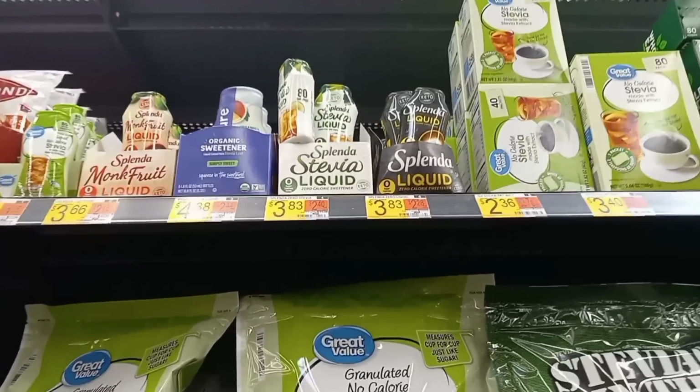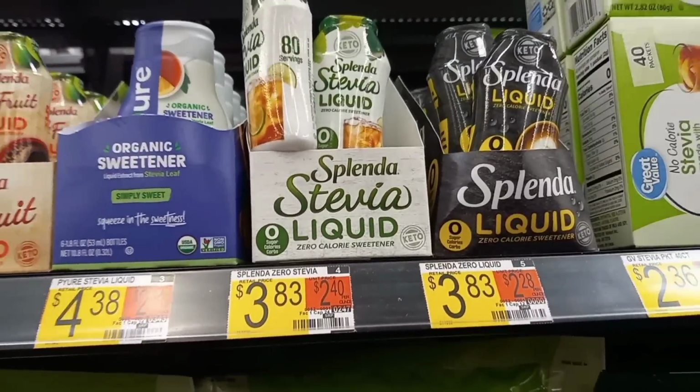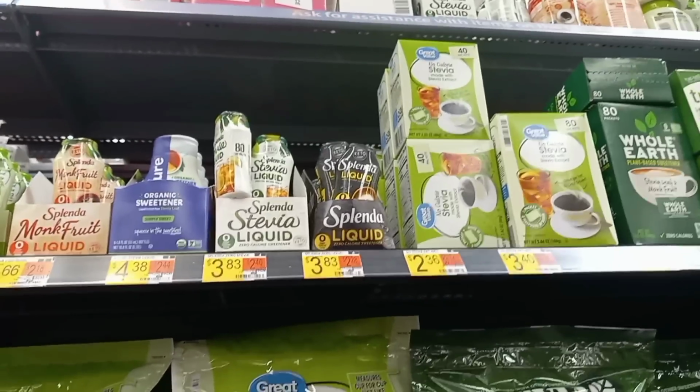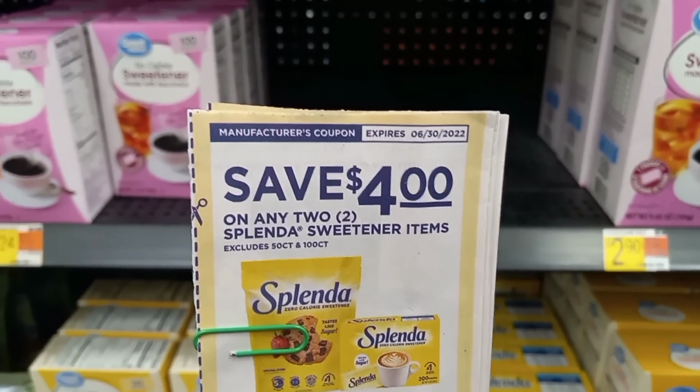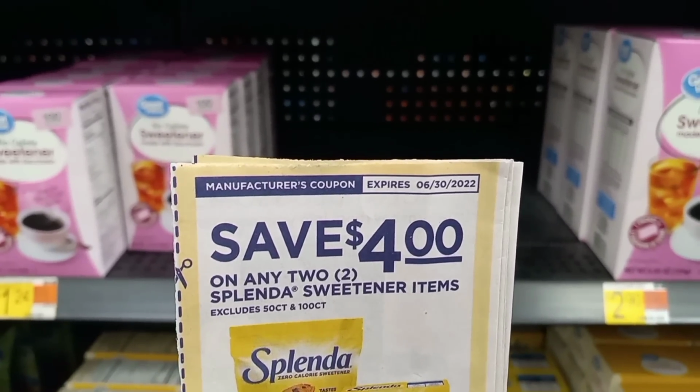But listen, anyway, so we're gonna grab the Splenda again. It's priced at $3.83. Again, we're gonna grab 4 of them. We'll be using 2 of these for off of 2 coupons right here from our inserts. That's gonna bring the total down to paying $7.32 out of pocket.